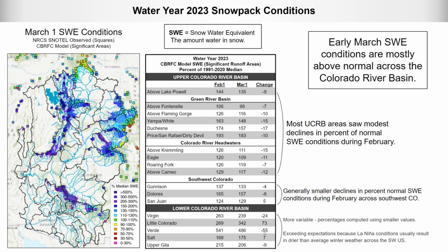And across the lower Colorado River Basin, kind of a mixed bag here, some increases, decreases. These numbers very, very good, very much above normal, both on February 1st and March 1st. These tend to be a little bit more variable. The percentages here computed using smaller values, and we are in a La Niña phase of ENSO, which we'll talk about a little bit later, but exceeding expectations across Arizona and the lower Colorado River Basin this winter with precipitation in the snowpack.